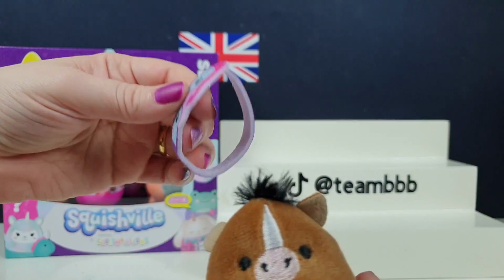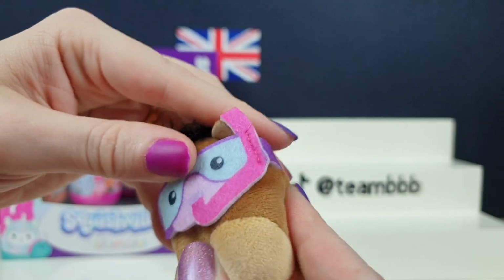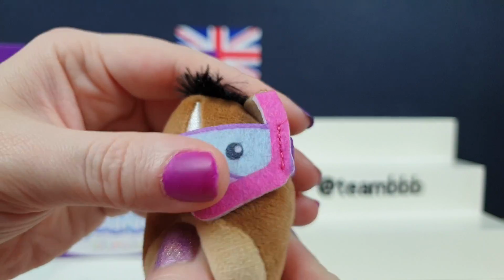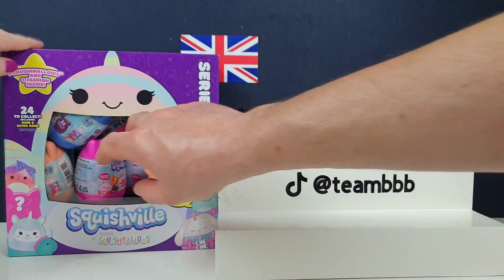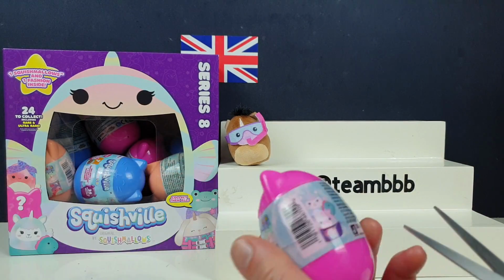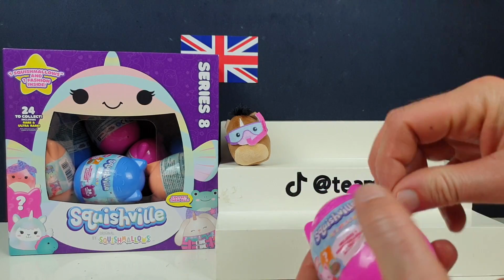Yeah, but they have a face actually on the mask, so when you put it on your Squishmallow and cover up their face, you can still see they've got a face. That's a really weird one. I have to admit, it's very weird, but I like it. It's cute. I like the eyes and stuff on it. I like this nice pink colour. It's very pretty. Super pretty. You can try and go for it.